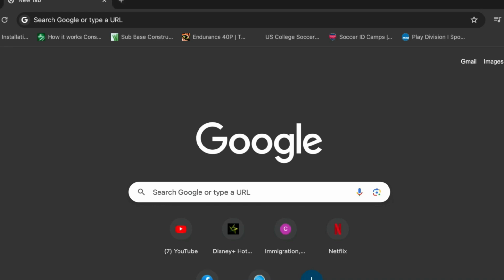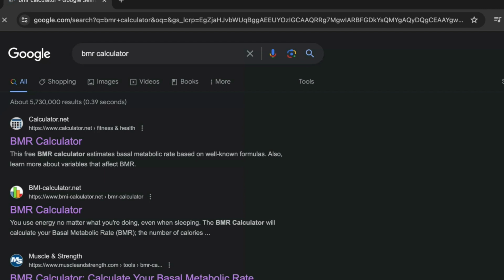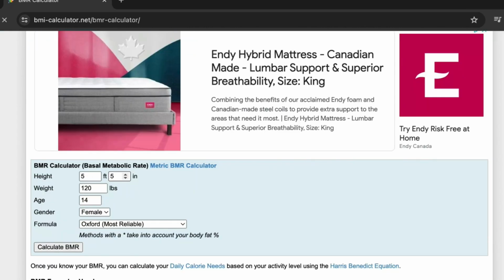How can you find BMR and how many calories do you actually need in a day? Let's check this out. I want you to go on Google and type BMR in the search bar. The second link is what I like the most, the bmicalculator.net. Once you click on it, you go down and you have to put in a few stats.